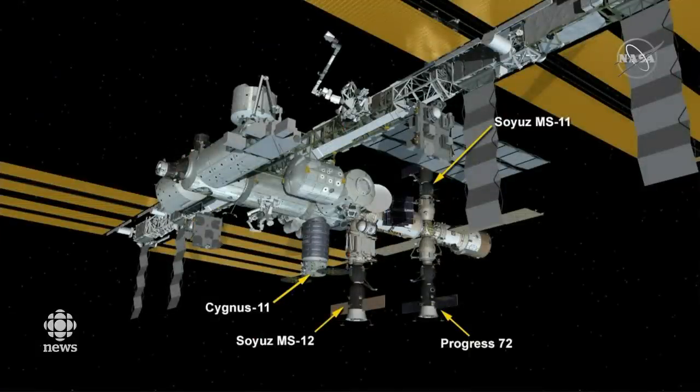As of now, well, before our undocking a little bit earlier, there were 4 vehicles docked to the station: 2 Soyuz spacecrafts, a Russian Progress cargo vehicle, and the Northrop Grumman Cygnus 11 spacecraft. But now with that successful undocking from that Poisk module, only 3 on board.